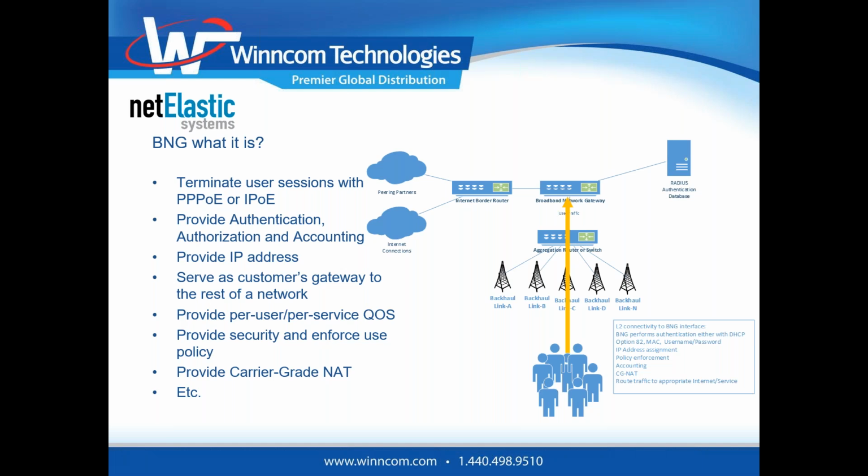Even though BNG functions can be implemented on different levels, you can distribute these functions on access. We saw these functions spread all around the network, where you would provide gateway and IP addressing on an access level. Then you apply and enforce the QoS policies on aggregation.